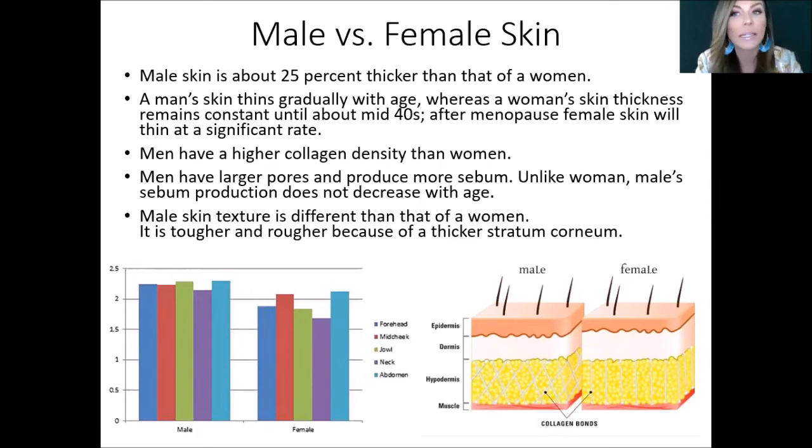We'll go through what the stratum corneum is when we start talking about the epidermis. But really, it's the outermost layer of our skin. And theirs is just a bit of a rougher texture, so they get a bit more protection with that. Here I added an idea of forehead, mid-cheek, jowls, neck, and abdomen, male on the left, female on the right, and we can see the thickness of the skin is quite different.